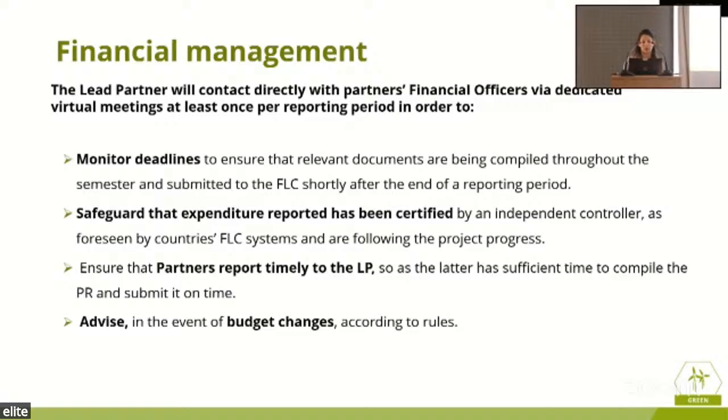Again, it is the task of the lead partner to be on top and to contact partners' financial officers directly, conducting virtual meetings in order to monitor the deadlines, ensure that we'll have all necessary documentation submitted on time, compiled through the semester, submitted to the FLC at the end of the reporting period. It is the LP's job to make sure that the partner hasn't forgotten that the expenditure has to be certified by an independent controller. It is their responsibility, but we will need the partner's assistance on that.